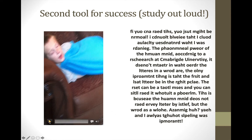Another thing I want to show you, and this is your second tool for success. This is my son a long, long time ago. He's now going on a mission. But he was explaining, after we had read it in the scriptures, the story of the Good Samaritan. So I want you to just listen.